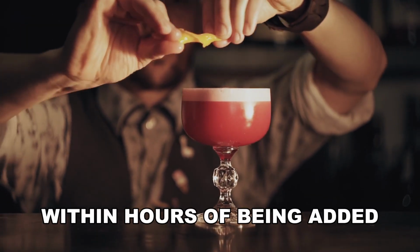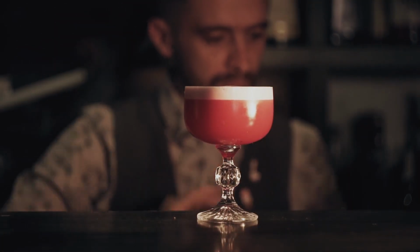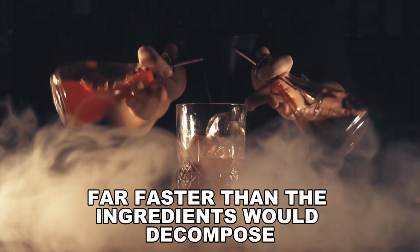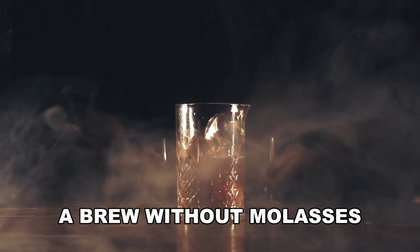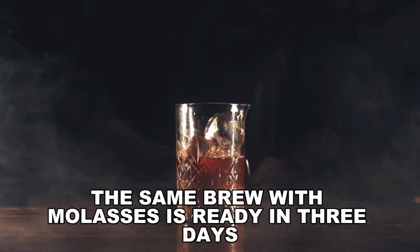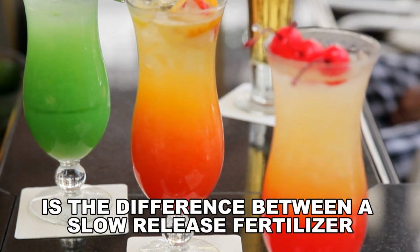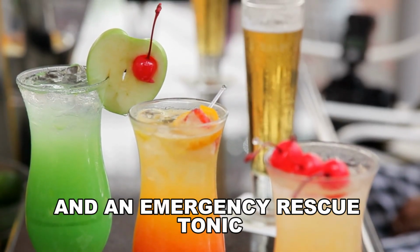Within hours of being added, those bacterial populations multiply dramatically, and those hyperactive microbes then break down the banana peels, eggshells, and coffee grounds far faster than the ingredients would decompose without them. A brew without molasses takes 3 weeks to reach full effectiveness. The same brew with molasses is ready in 3 days. That single tablespoon is the difference between a slow-release fertilizer and an emergency rescue tonic.